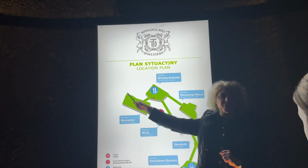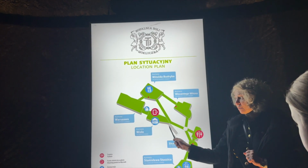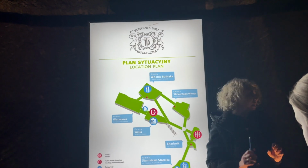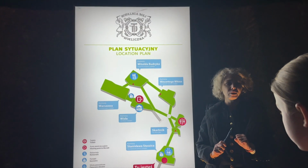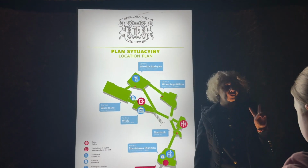One more time on the left, Warsaw chamber with huge ballroom. And the last one, there is Wisła chamber. On the end of it, there is exit. You can stay here as long as you wish. But if you decide to leave those chambers, you must go to the last one. And from there you have 2 ways.